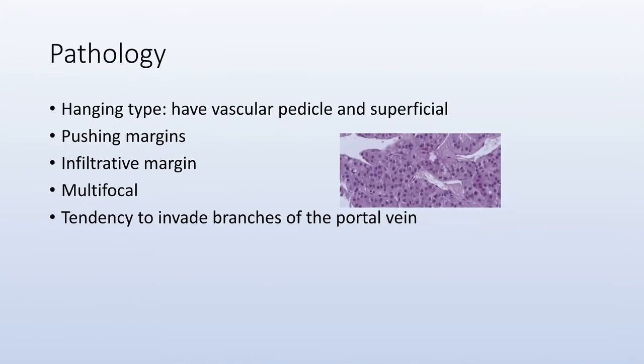From a pathology point of view, if you describe the tumor in terms of microscopic or gross appearance, there is the hanging type. It's quite uncommon, but it hangs out of a vascular pedicle and is superficial and easy to remove. Tumors with pushing margins constitute the majority of cases of hepatocellular carcinoma. There is the infiltrative type, which has ill-defined margins, and this type is particularly nasty, and we usually see it in patients with hepatitis B. The disease tends to be advanced at the time of presentation, and it's very aggressive, progresses and recurs rapidly, and usually is a fatal condition.